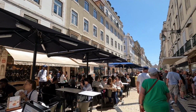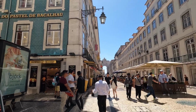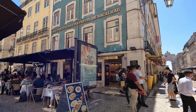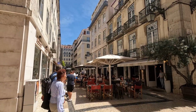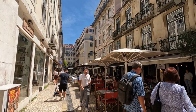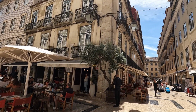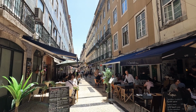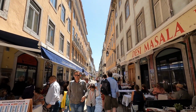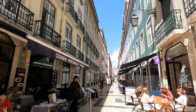But if you head back down the main promenade, Rua Augusta, you'll find many quaint side streets lined with even more shops and patios. It's a nice treat to just wander around here and take in the scenery. The side streets in Baixa sure are photogenic, and I love how many different types of foods there are. There's something to eat here for everyone. Now let's continue exploring some more of Baixa.